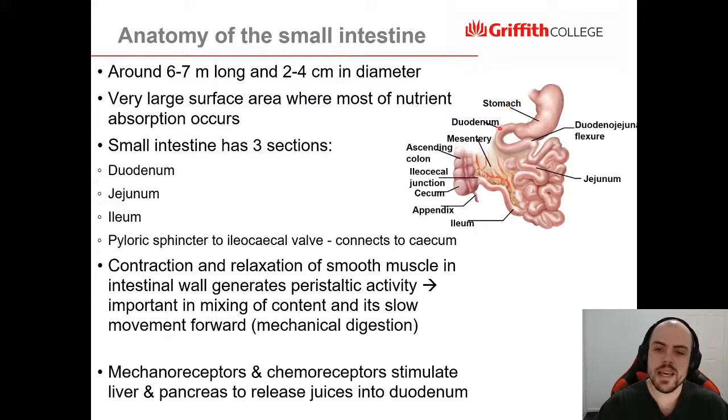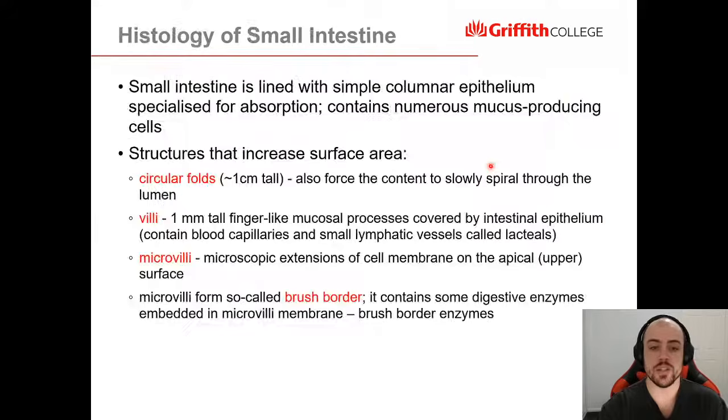Now, what we see occurring in the duodenum is that we still have that peristaltic, rhythmic contraction to help mix and push the chyme through our small intestines. But it's now that we really start to see more absorption taking place. However, we still have a lot of chemical digestion to go.